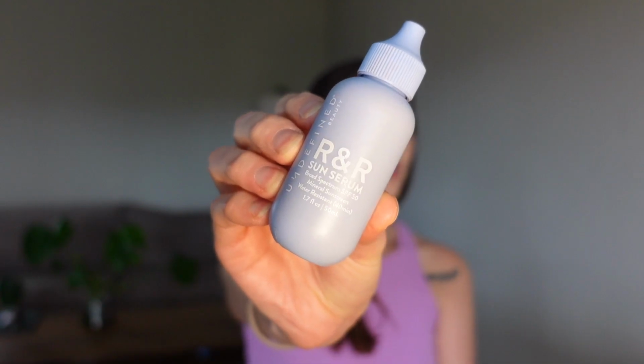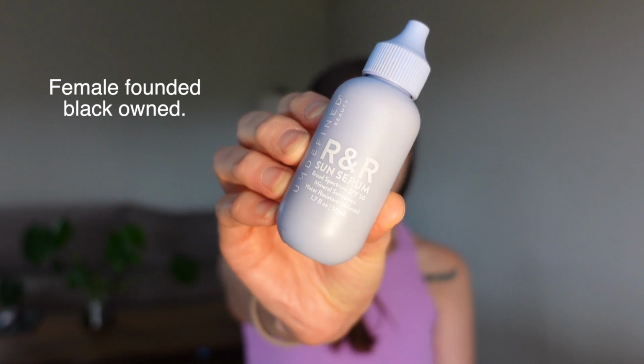Next, we have the Undefined R&R SPF 50 with zinc of 12%. This is water resistant for 40 minutes, and it also is jam-packed with skin-caring ingredients. This has raspberry seed, tremella mushroom, as well as jojoba esters and niacinamide. So I would give this the #1 spot when it comes to beneficial ingredients for the skin.